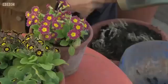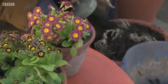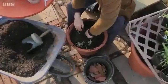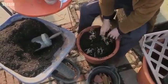Put them somewhere in maximum sunlight. Water them once a week, feed them once every 2 or 3 weeks. And then at the end of the summer, take them somewhere cool. Doesn't have to be warm at all, but just frost-free.